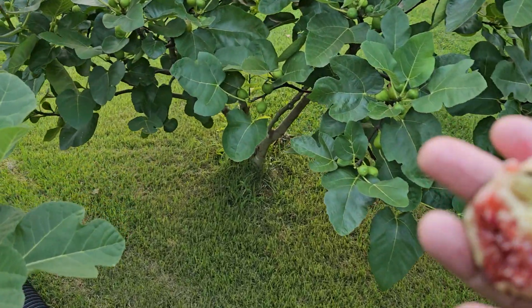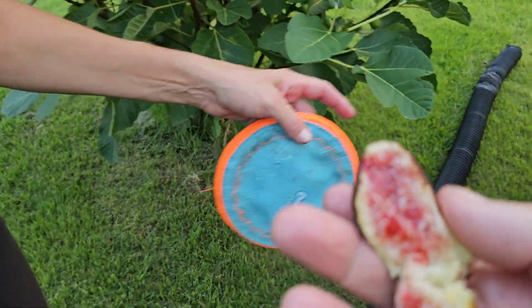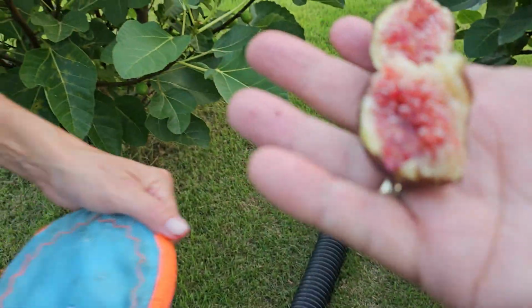What were we talking about? The LSUs? Is this the LSU, Deb? It was on the ground. Okay, is this it though? I don't know. No, they're a little bit lighter than that, aren't they? What did you do with that one? The one that we opened? I put it right back over here.